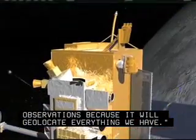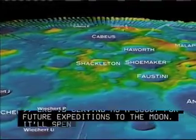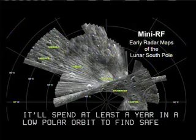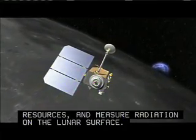LRO is serving as a scout for future expeditions to the moon. It'll spend at least a year in a low polar orbit to find safe landing sites, locate potential resources, and measure radiation on the lunar surface.